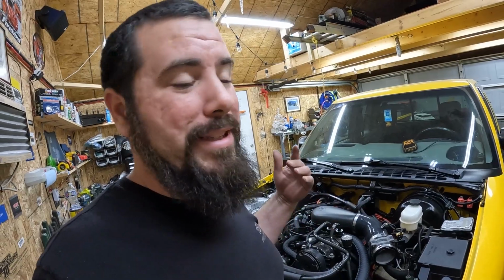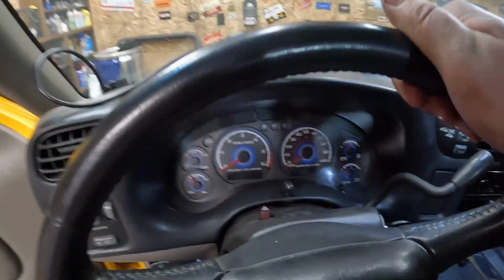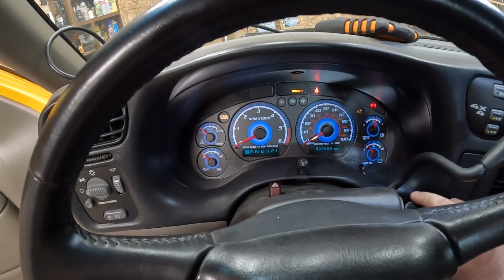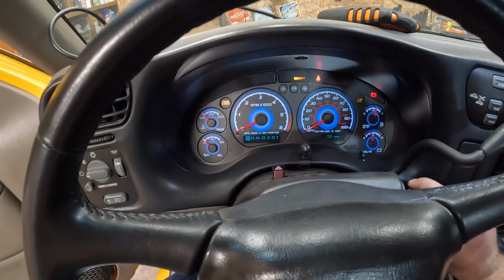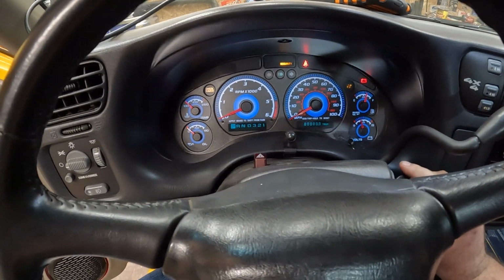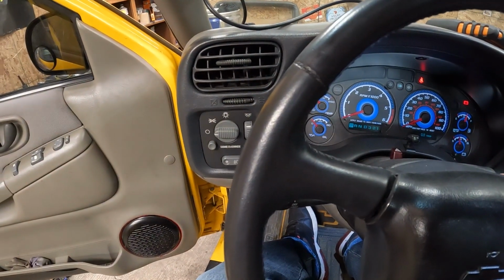So I guess there's only one thing left to do. I'm pretty confident after all that, this thing's gonna fire right up. And if it doesn't, I don't know. Okay, let's see what this baby's gonna do. I'm not even messing around, fuel pump's primed. Oh, that was a lot better.